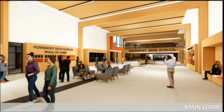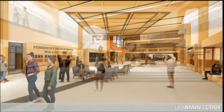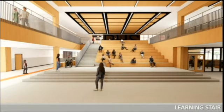So that's just a still shot of what the lobby might look like. You can see that we've been very cognizant to incorporate a lot of the Prensbury Pride stuff that you guys have here. So we have your high school wall of fame here. We've got a space for display cases for trophies and or historic memorabilia. And then we also have sort of some built-in seating as well. It's a shot of what the learning stair can be.